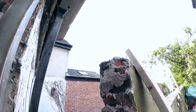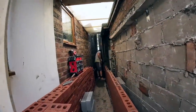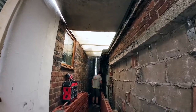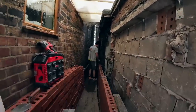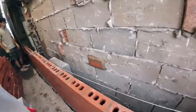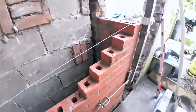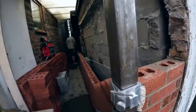So now the sun's out, well, at least we're not gonna get sunburnt, Alex. Yeah, it's forecast crap today, but it's forecast crap tomorrow as well, so we're all set for tomorrow as well. Because we're going to be up on hop-ups tomorrow, because we can't get trestles in here. Right, let's try and get some insulation in here. Let's do this.